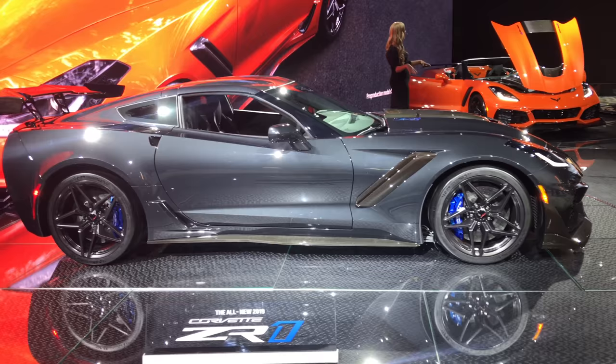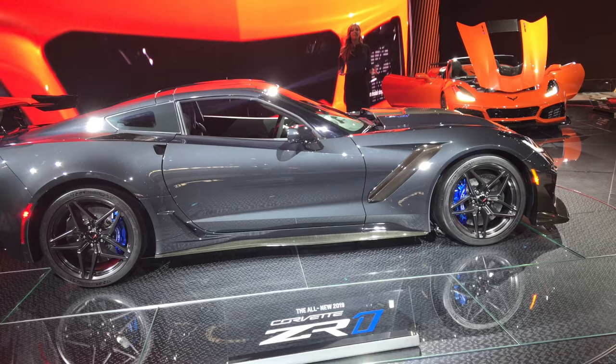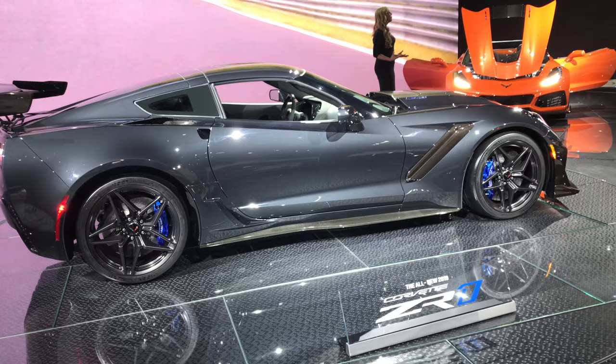With standard 19-inch front and 20-inch rear wheels, you'll get track-proven Michelin Pilot Super Sport tires combined with our carbon ceramic Brembo brakes, which increase cooling and make stops even shorter.